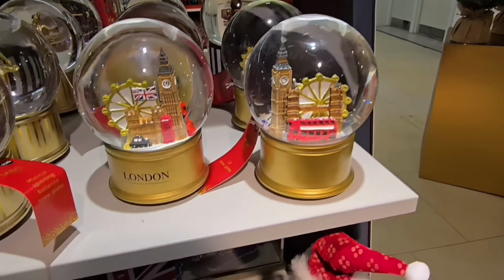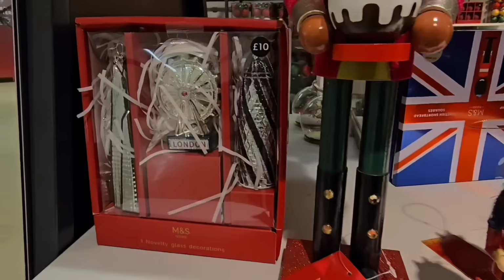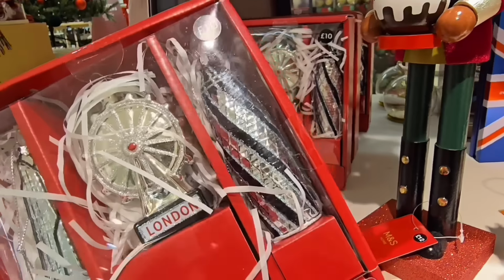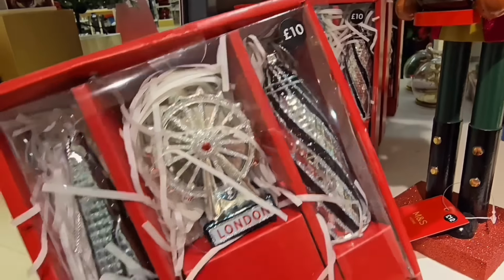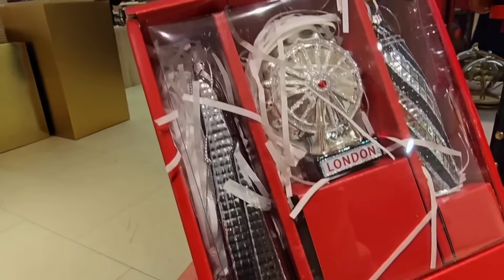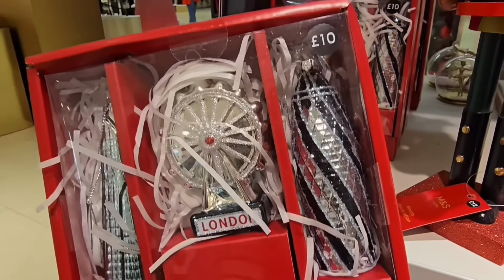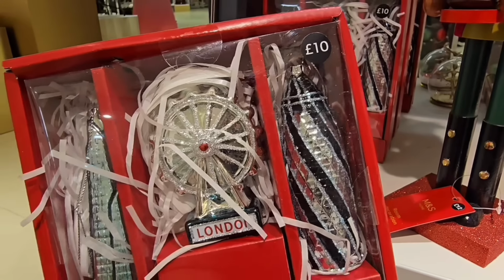Let me drop you quickly and then I'll take you back up again. Oh, hang on. Didn't I say? Look at these. Oh my God, look at the gherkin. That's gorgeous. £10 and you get three. There's the Shard, isn't it? The London Eye. It's all glittery. Oh my God, I think that pack is worth it just for that gherkin.